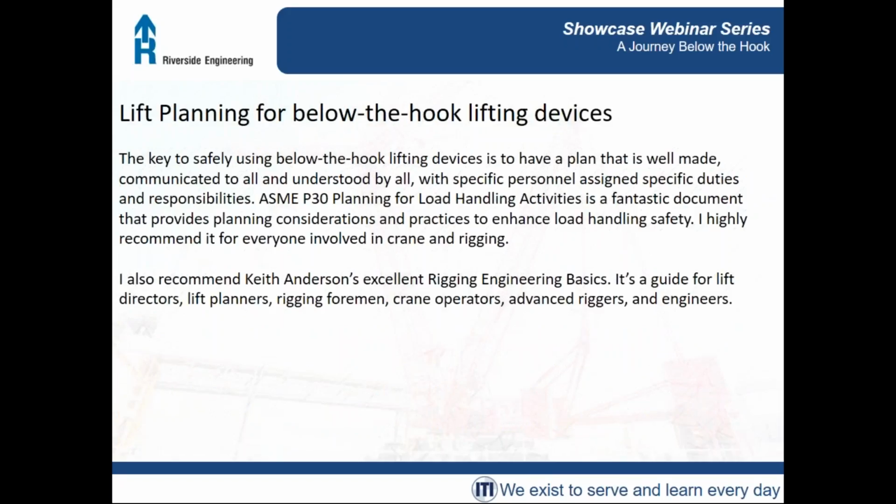Lift planning for below-the-hook lifting devices. The key to safely using below-the-hook lifting devices is to have a plan that is well made, communicated to all, and understood by all, with specific personnel assigned specific duties and responsibilities. Everyone has to know what the plan is. Everyone has to agree with it. Everybody has to know what they're doing. Everybody has to know what their job is.